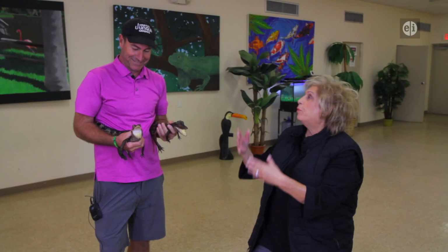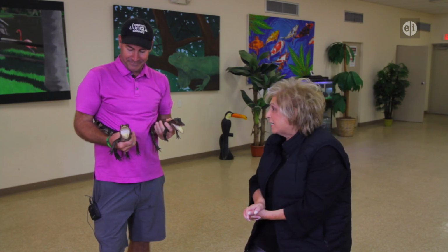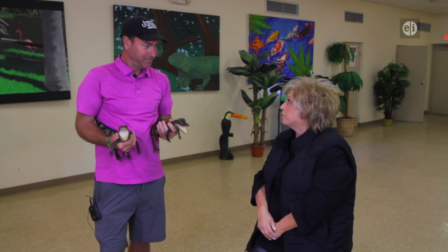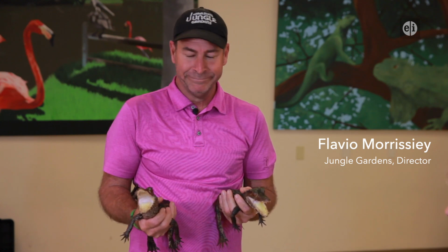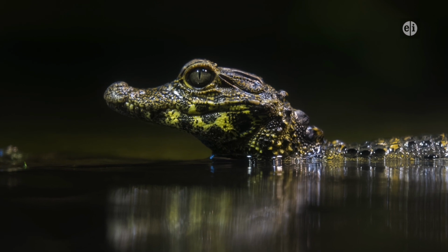Flavio, I don't think we'd recognize you if you didn't have some gators or caimans in your hand, and now you've got two of them, and they are very expressive. Yeah, so these are dwarf caiman, and they're from the South America area. You can see them in ditches. If you're walking through the jungle in the middle of the night, you're like, whoa, there's one sitting right there. So you can find them out of the water, under the water.